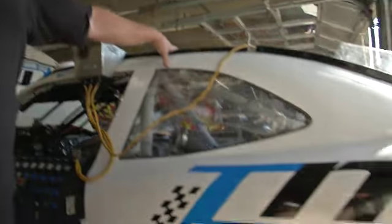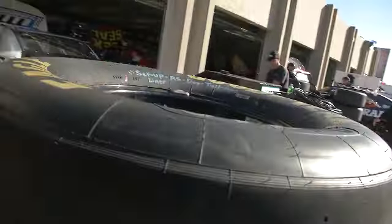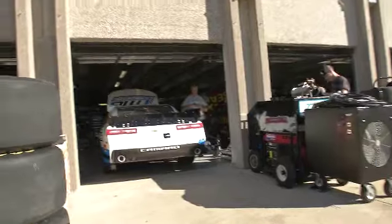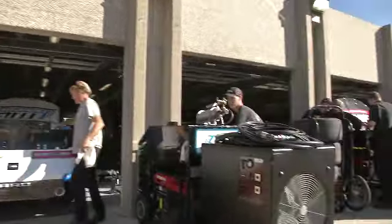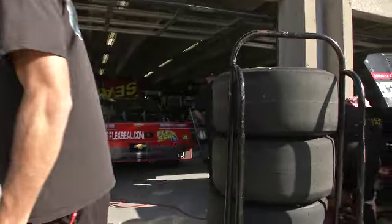All right, here he is, crew member here on the TMG car, Motorsports Group. Hey, and here's some tires. We have fans of tires. That's interesting. I like that. That's tires. You want to see tires and more tires. I'm okay with that. Oh, GarageCam is so random.